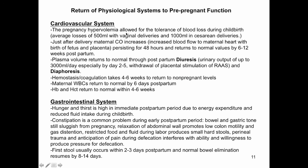Okay, so mom underwent a lot of changes in her physiological state with pregnancy, and so during the postpartum period, her body has to adapt back to a non-pregnant state. And that's a tall order because her body changed a whole lot during pregnancy. So in terms of the cardiovascular system, if you remember, there was this pregnancy hypervolemia, about 50% increase in especially plasma volume.